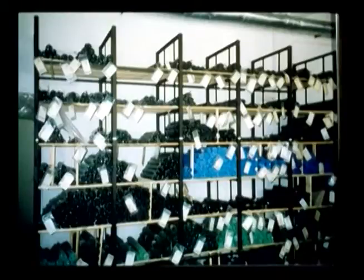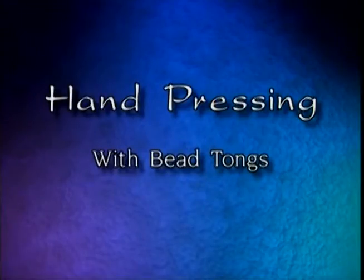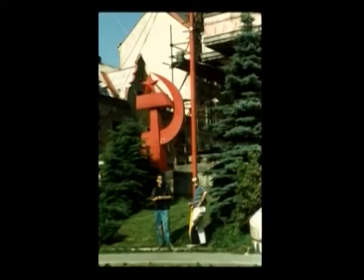This is the rod storeroom. This red hammer and sickle represents the old Czechoslovakia before the wall came down. This was 1988. We would see these everywhere.